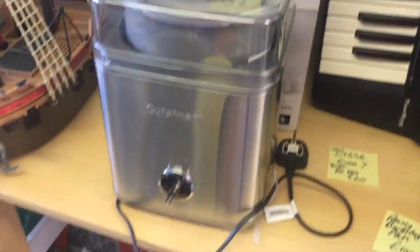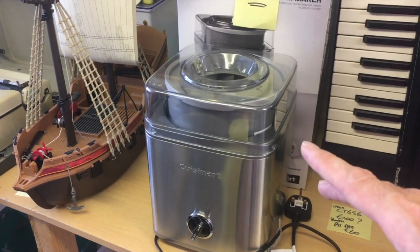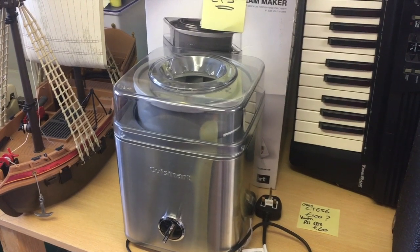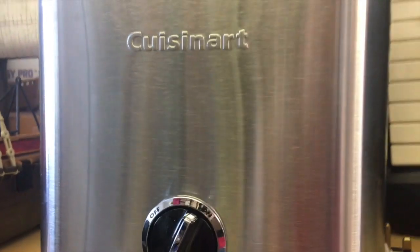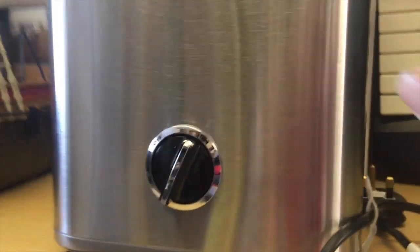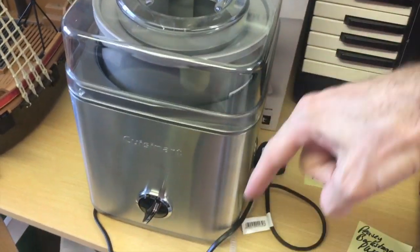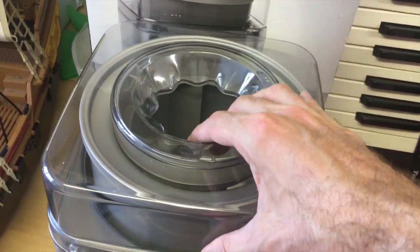Next is this ice cream maker. Now today, it's Thursday today, and I think it's predicted to be the hottest day on record. So what a perfect day to get an ice cream maker listed. Now the maker is Cuisinart. You can get more expensive models of these which have a refrigerator built in. This one is kind of a cheaper version.